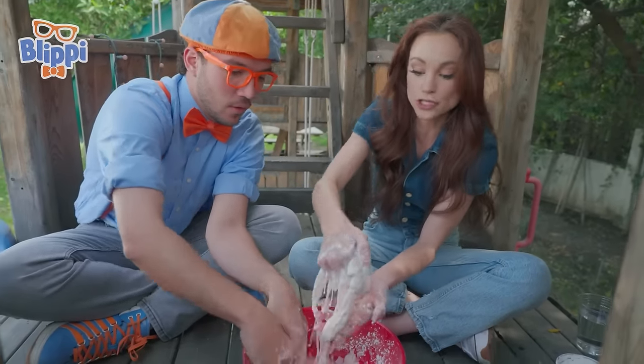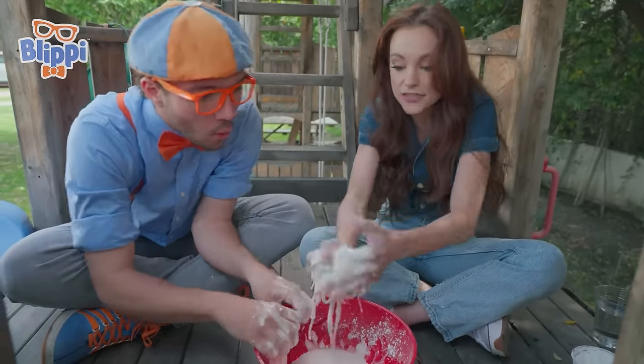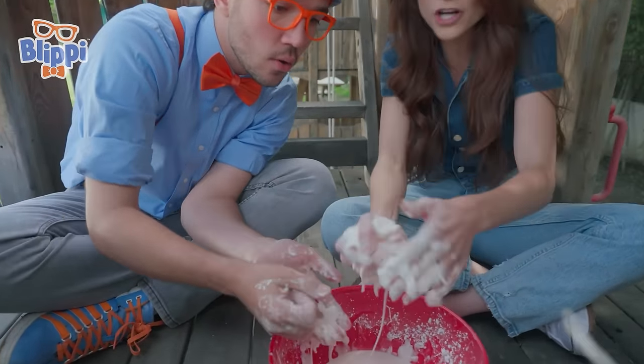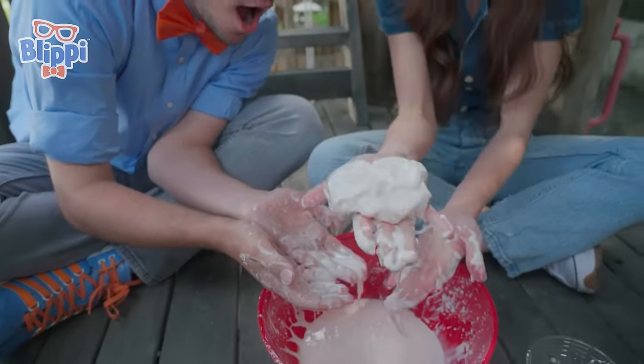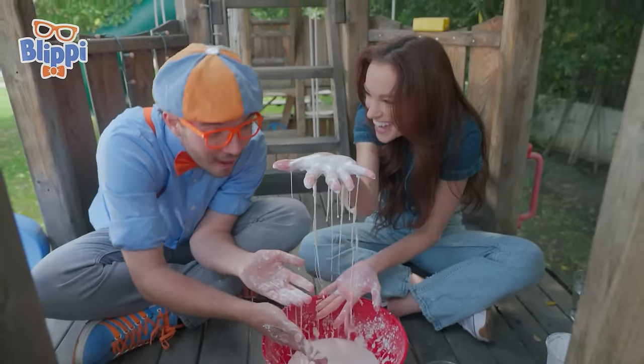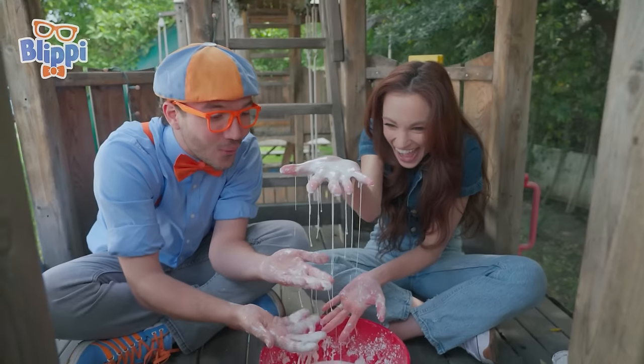Exactly, just like oobleck. So watch this. When you squeeze it together, squeeze, squeeze, squeeze, it acts like a ball. But watch this. As soon as I stop squeezing it, it acts like a liquid flowing through my fingers. Whoa, it melts! That's so cool!